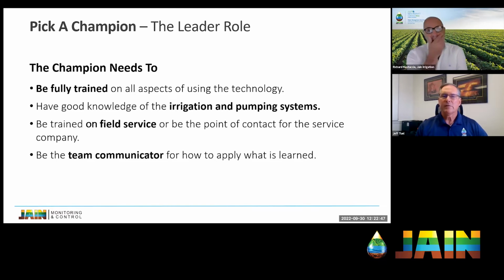Not totally necessary, but regardless of when you bring them in, they must be fully trained on all aspects of the technology, and they really need to have a comprehensive view. They need to have a good working understanding of the irrigation and pumping systems on the ranch. They should also be capable of learning basic field service, as this will save money in the long run.